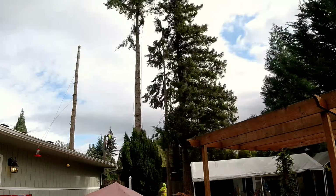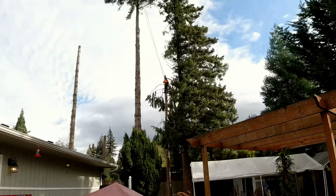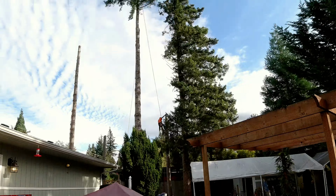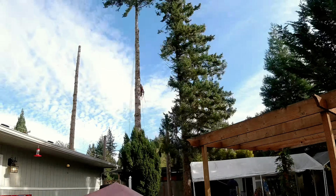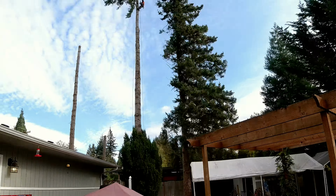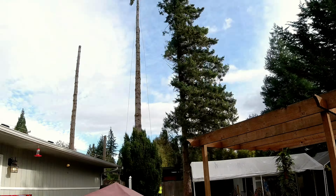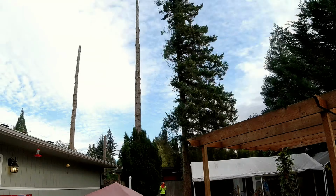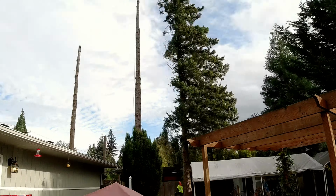Now, the way that we had this project executed is a little bit different than this company typically does, because I requested the requirement for them to drop them in between 12 and 14 foot segments, so that the next stage of this process would be us milling up lumber out of all of this wood.